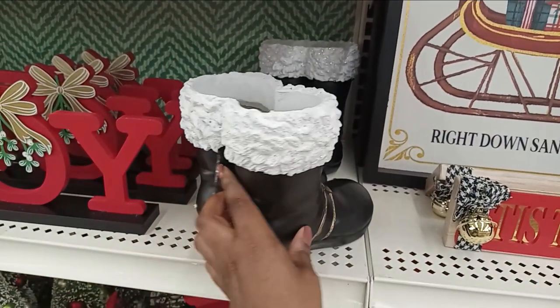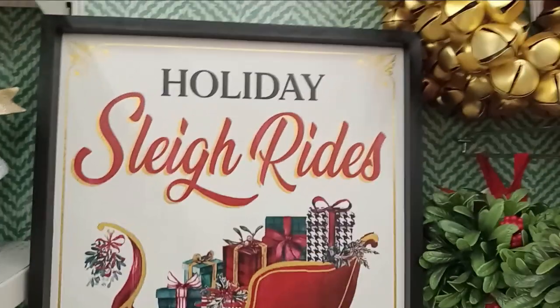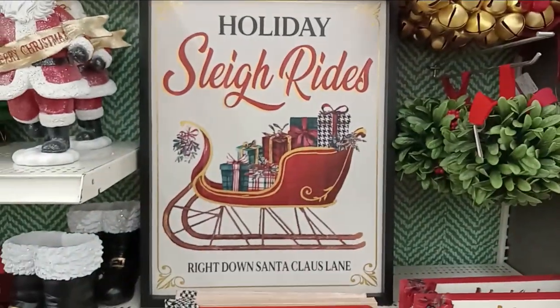Just so you know, these boots, love these boots. In my opinion, you can put flowers in these. Can you imagine having flowers coming out of Santa's boots? But I think they are so cute. I never saw just Santa's boots before.